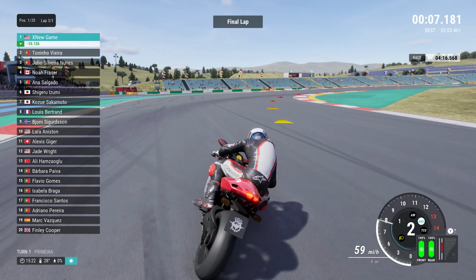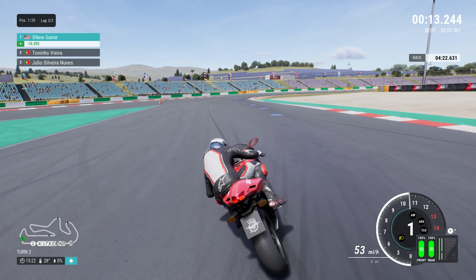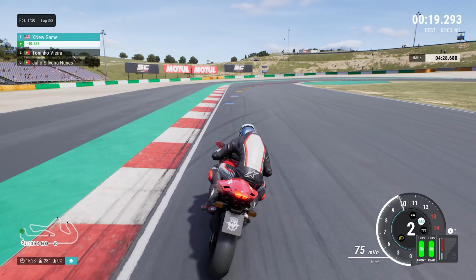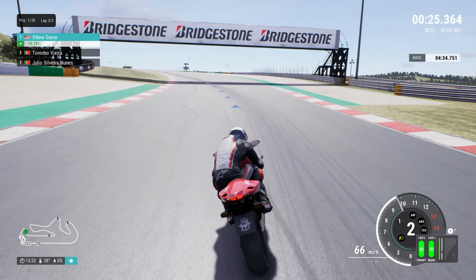Powerful engine: the heart of the F4-750 is a 749 cubic centimeter inline-4 engine that delivers approximately 126 horsepower. This engine is known for its strong mid-range torque and exhilarating top-end power, providing a thrilling and engaging riding experience.